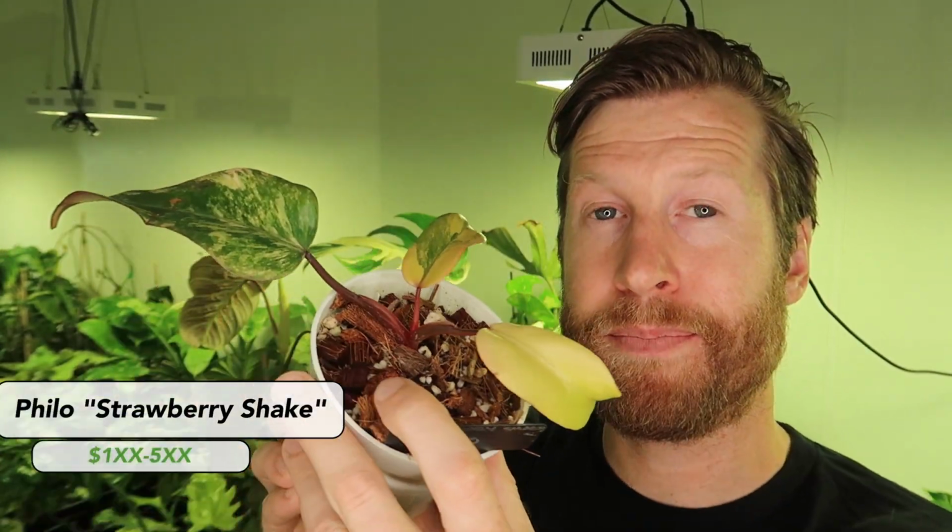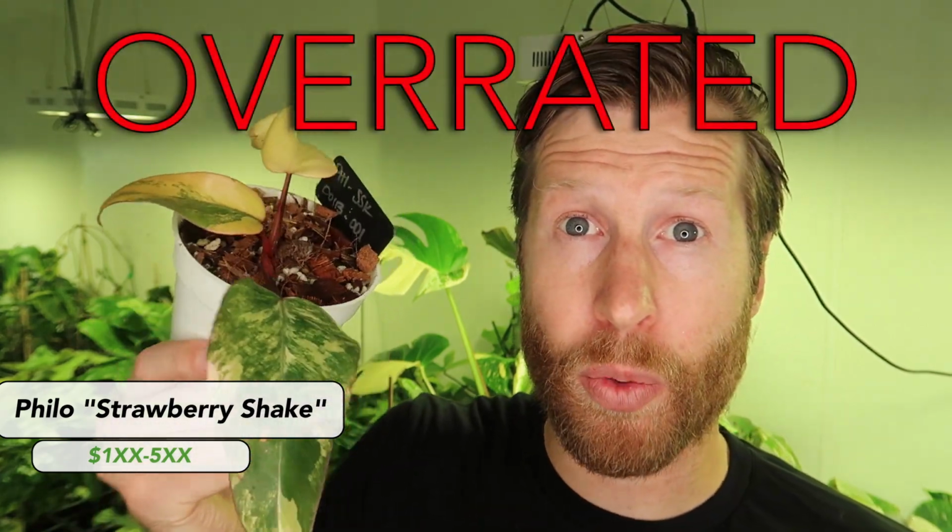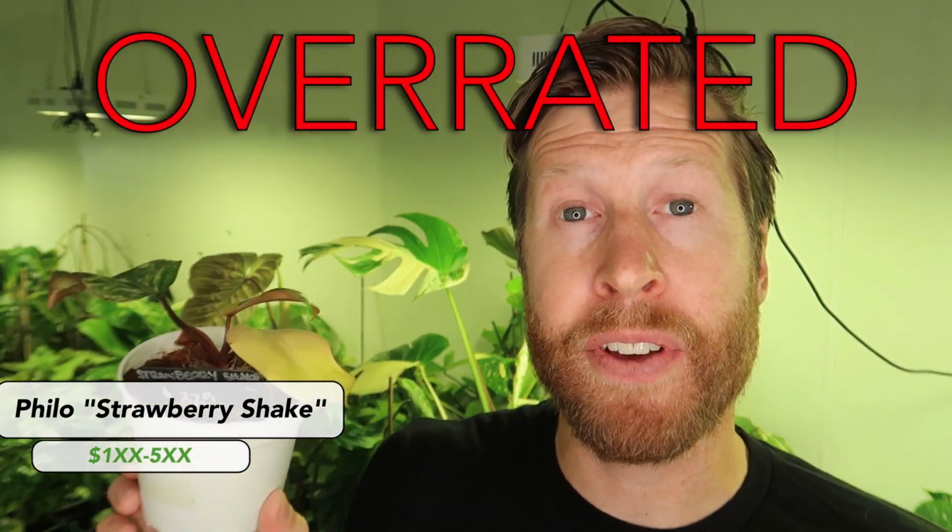All right, next up is the Philodendron Strawberry Shake. This plant goes for kind of the 150s to 450s depending on the size, and it has been very expensive in price as of late. I say this plant is currently overrated. It's just far too expensive for kind of what you get. Maybe it's just a personal thing to me. The plants and the leaves are very gorgeous, but it's just very expensive still.